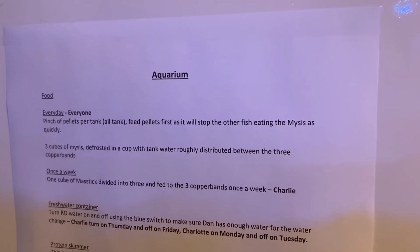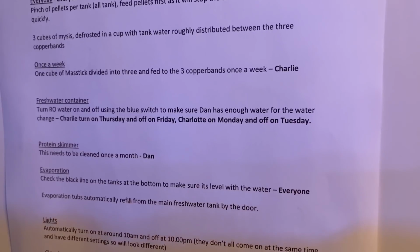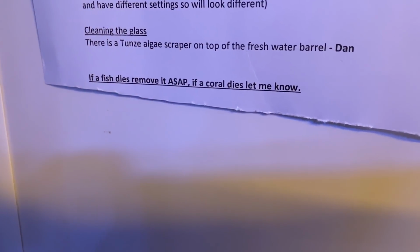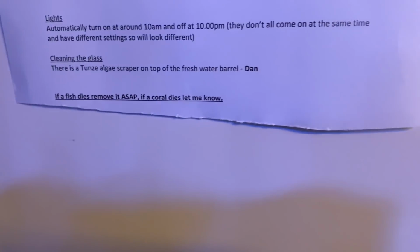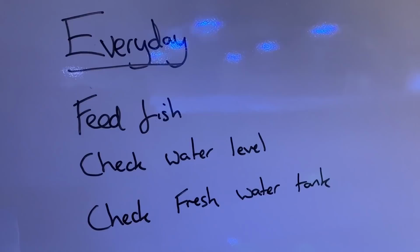Now, with the exception of Dan, this was the only information which I left Charlie and Charlotte with. I did leave some emergency information here, but I thought it's probably best to cut this off before I start the video, because obviously it's probably not wise to put people's phone numbers on YouTube. And then all I did was pretty much label System 1, System 2 has been labelled over there, and then this was pretty much what I asked them to check every single day.